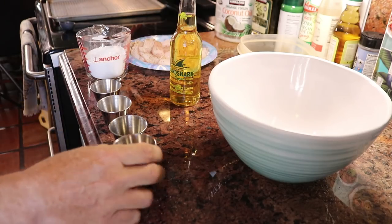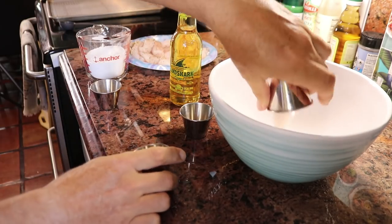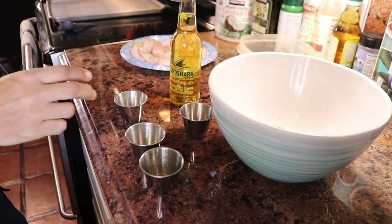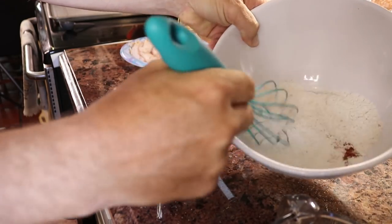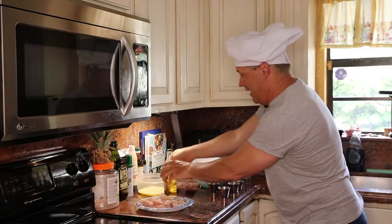We got paprika. We got pepper. We got salt. We got some garlic powder. And some flour. Bada bing, bada boom. Knocking it out. We're just going to stir that up real good. You can see right here. I think I'm getting a good shot for you. Then we're gonna stir in one egg.